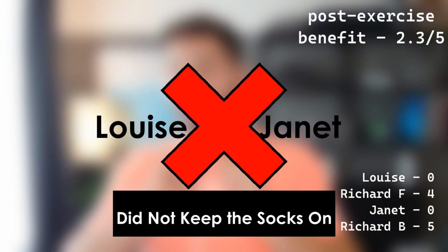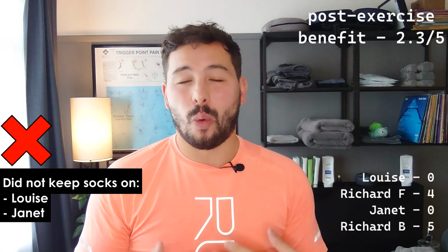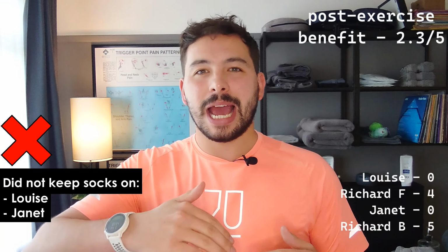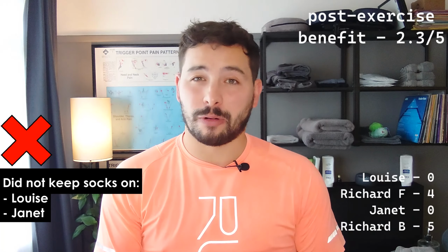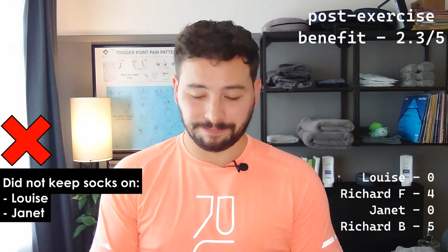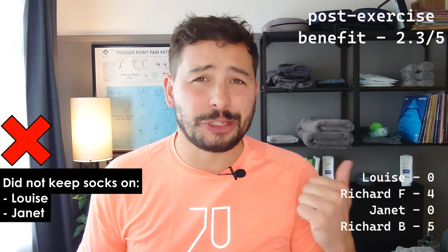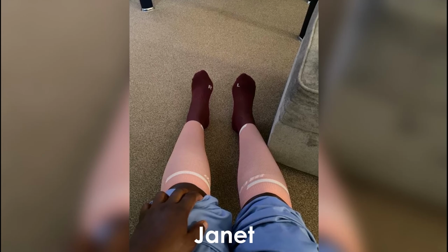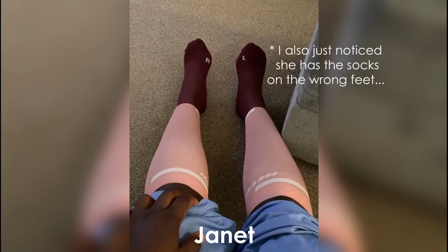Louise and Janet did not keep the socks on after their sessions. This means that both of them missed out on a significant part of what these socks do. This isn't necessarily their fault though, and maybe starts to highlight a limitation and an impracticality of compression socks and the benefits they offer. For example, Louise said that she didn't keep them on after training because she needs to shower, she needs to get on with her day, whilst Janet commented that the pinching just below her knee made her not want to keep the socks on for any longer than she needed to.